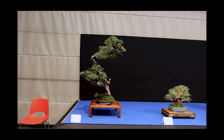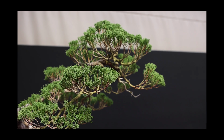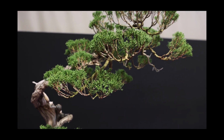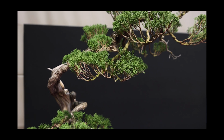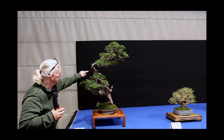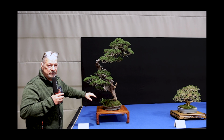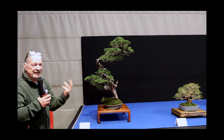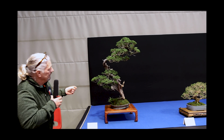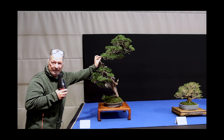You can play with it as much as you want, but also here the delicacy of the refinement of the branches is the look that you have to give an old tree. If a tree is old enough and the bark is old enough from bottom to top, you never clean this up anymore. You never use lime sulfur anymore to whiten the deadwood. And also the delicacy of these young branches, they have to look like they are old as well.